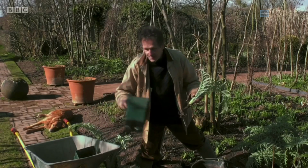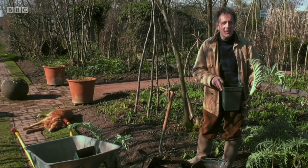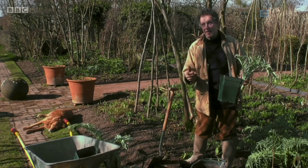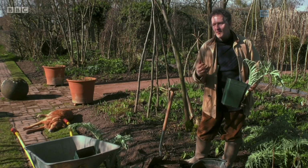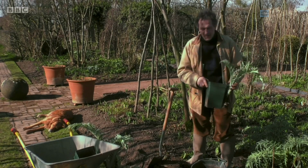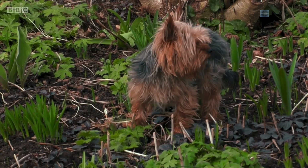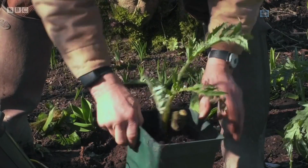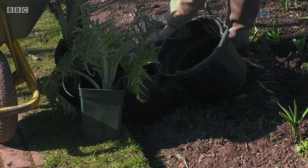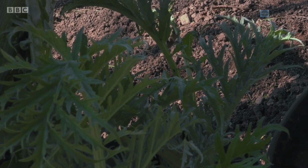And some plants take to division like a duck to water, and they hardly notice it. And what you will see is, after a week or two, they will all grow with absolutely visible renewed energy. And of course, you are creating plants for free. There we go. Now I will give these a really good soak, and then start placing them where I think I want them to grow.